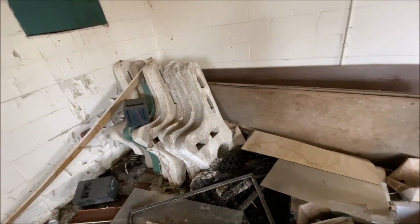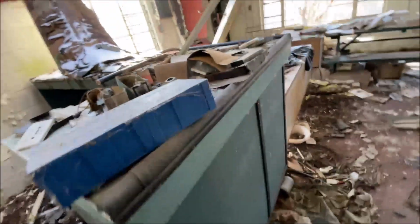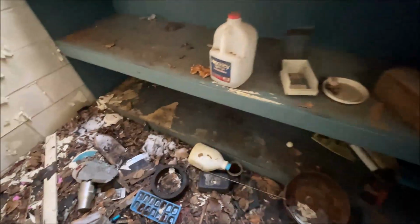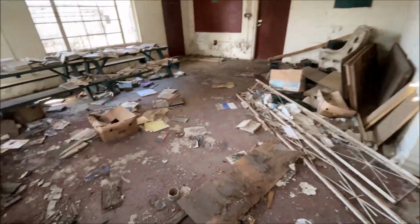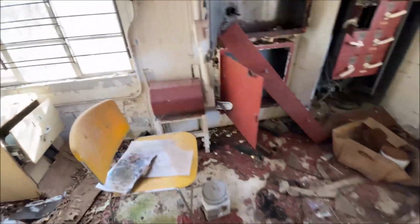Look at the old cement chairs where you slide the wood in there. The old office. See if you can't find some old paperwork. I always like finding old paperwork. Got some Barry Manilow. Floppy disk. Book. What we got here? Oh, that was cold.